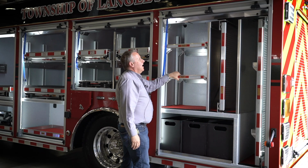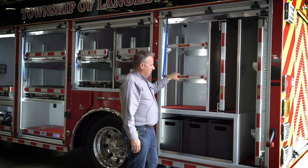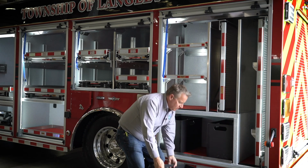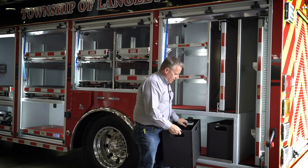In this compartment, all adjustable trays, these don't pull out, but 200-pound rated, so we can put whatever we want in here. Again, these plastic totes, this shelf doesn't pull out, but these totes will be great for cribbing and moving stuff that we want to store in here.